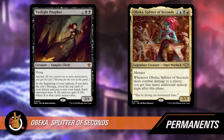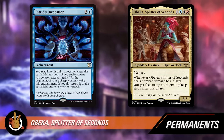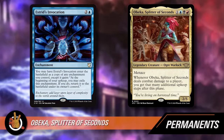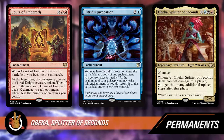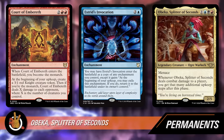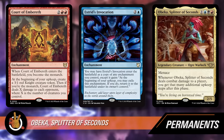Yeah. I wanted to include this little package because I think it's neat. We've already talked about Estrid's Invocation, which on your upkeep, you can send it away and bring it back as a copy of something. It's really good with the Courts, which say when they enter the battlefield, you become the monarch. And then they have an upkeep trigger. There's a medium one if you're not the monarch, but if you're the monarch, there's a super trigger.